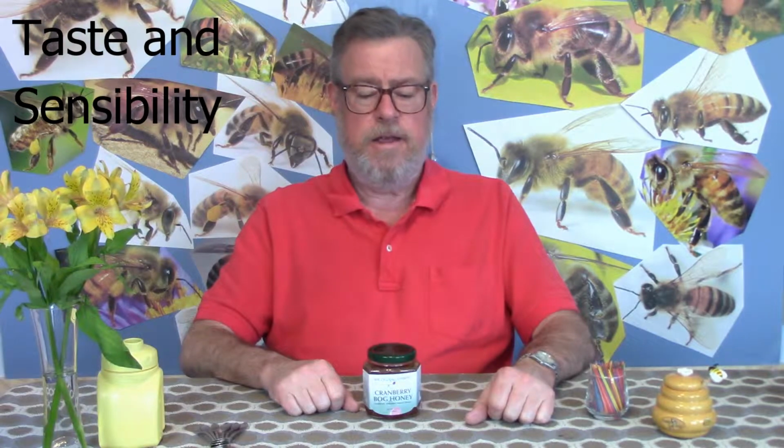And today, in honey review number 17, we're looking at cranberry bog honey from New England Cranberry. I got this off their website, and the price was only $9 for this 12-ounce jar.